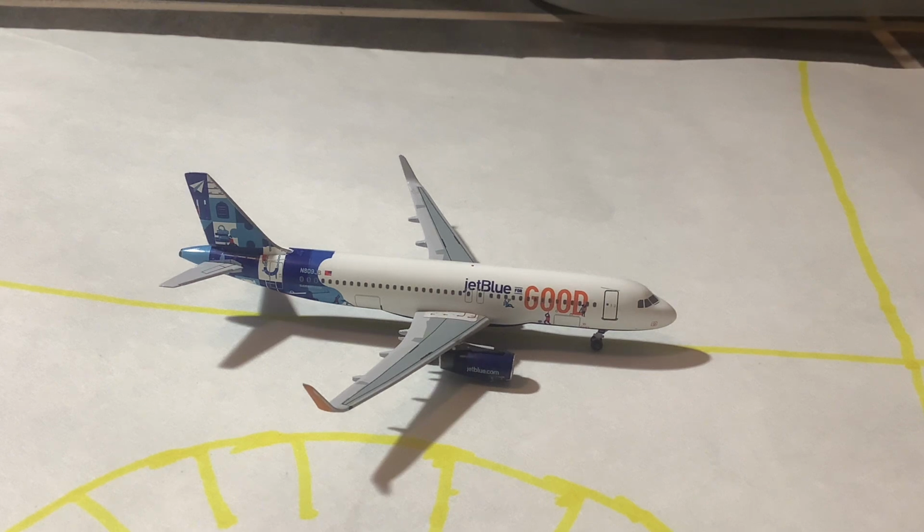We're going to be seeing a lot of United specifically, not a whole lot of international carriers, but I'm hoping for the next update I'll have my NG models of the Lufthansa 747-8 in. But anyways, we will begin here with this JetBlue A320 right here.